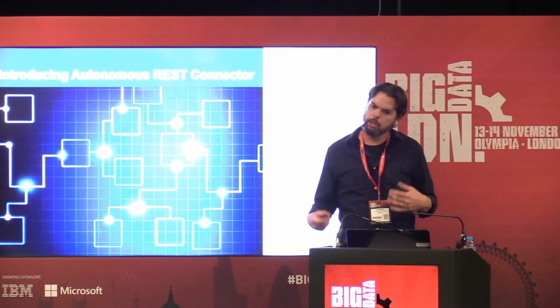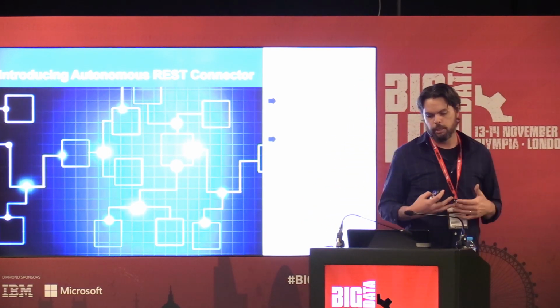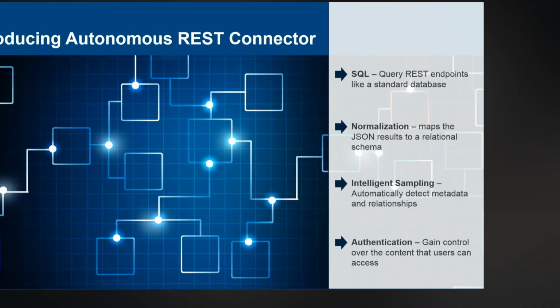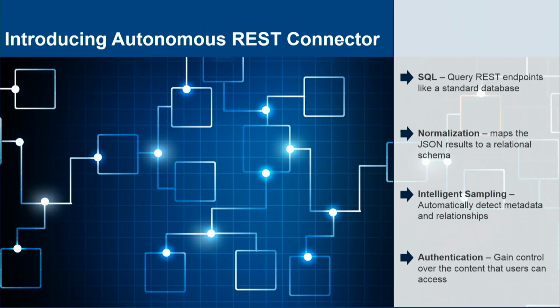So what we've done here at Progress DataDirect is we've come up with a product that we launched earlier this year, called the Autonomous REST Connector. The idea is that it's going to take API data, whether it's internally or externally hosted, and you're going to be able to connect to it, and it will expose your data as SQL queryable data. It always makes me skeptical when people say, oh, it does it in minutes. It actually does it in minutes. We have a stand over here where you can come and we'll walk you through a demo of just how quickly it does it.